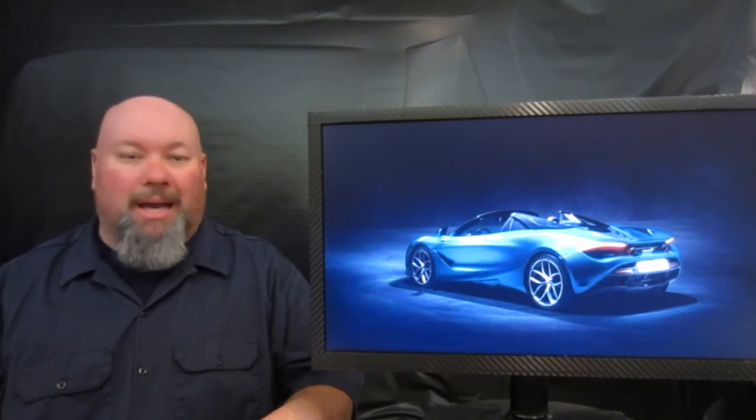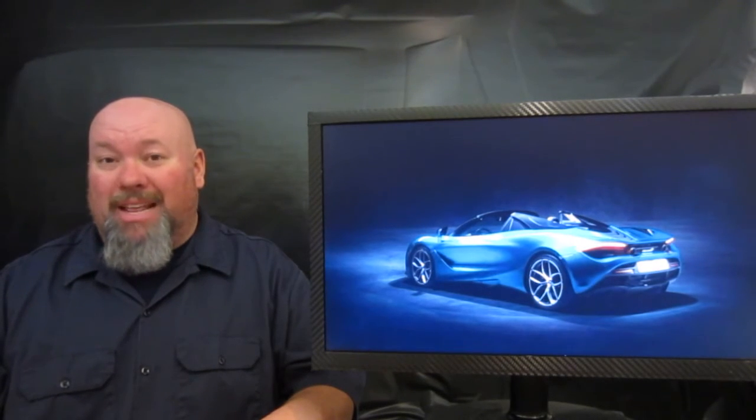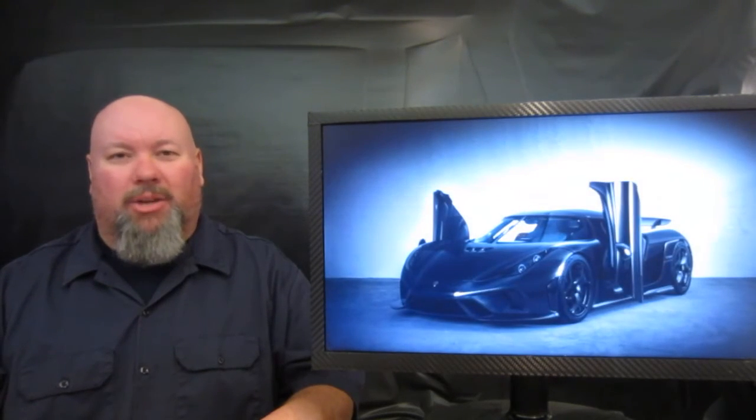This vehicle will be available to the world by a time of March of 2019, just a handful of months away, with a starting price of $315,000 US. And last up on the list, well, the folks over at Koenigsegg showing off a very exclusive model of the Regera.